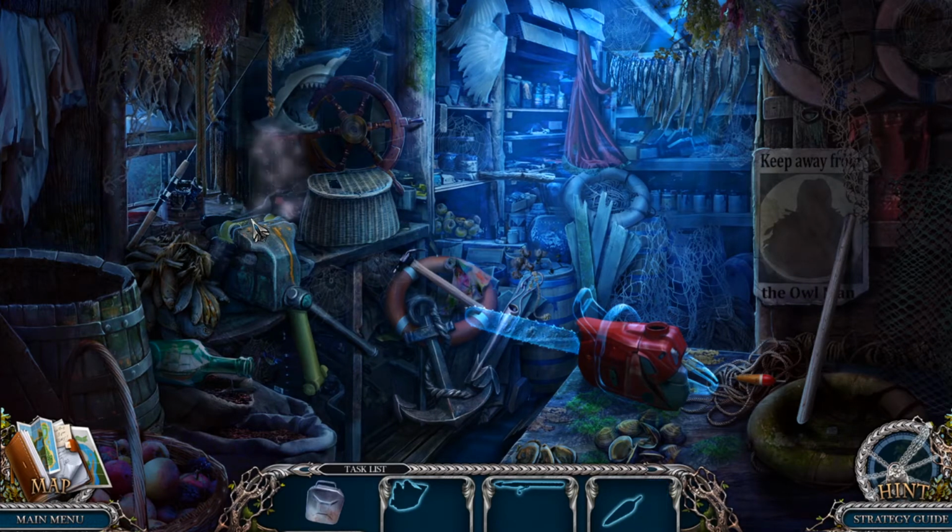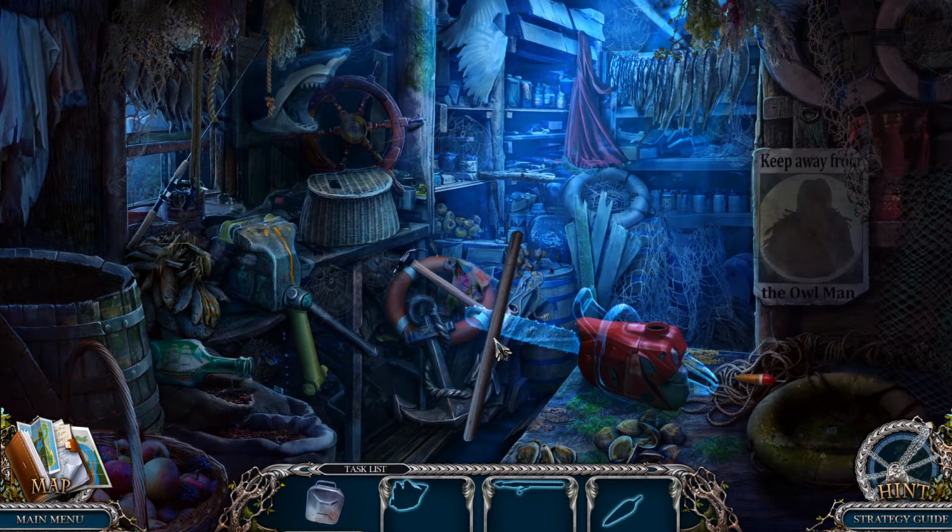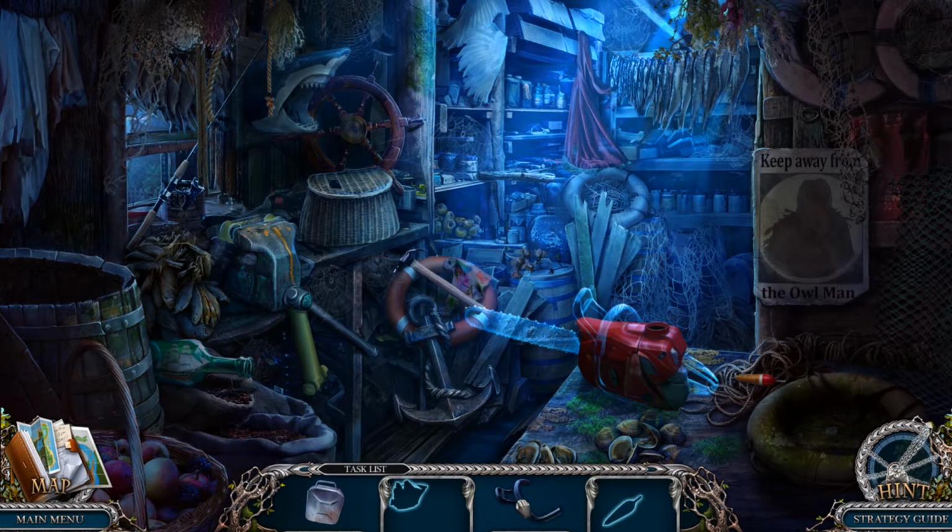Feather and some boots, or waders, depending on what you want to call them. I'm thinking that's a feather. Could be a pepper. Okay, so now what is that? A harpoon or a fishing rod? I think it's a harpoon. A broken harpoon. Alright, we're building a chainsaw. Gotcha. We just need that feather and that sailboat. Ah, it's right there.